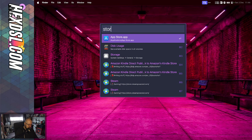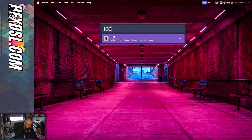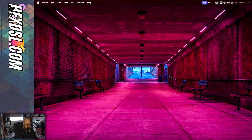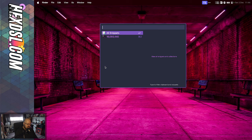Also, it's got a universal calculator in it. So if I go 100 miles in centimeters, we know how many centimeters are in 100 miles. It'll calculate anything. And again, I can hit enter there. And it just goes away. It just copies the result to my clipboard. And then you go, okay, that's pretty cool. Aha, but that's not it. Because I've got a shortcut combo up. So there you go, there's that thing I copied. So I can then just go boom and get a clipboard manager.